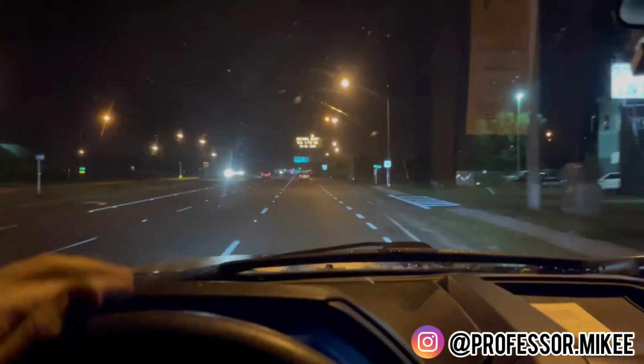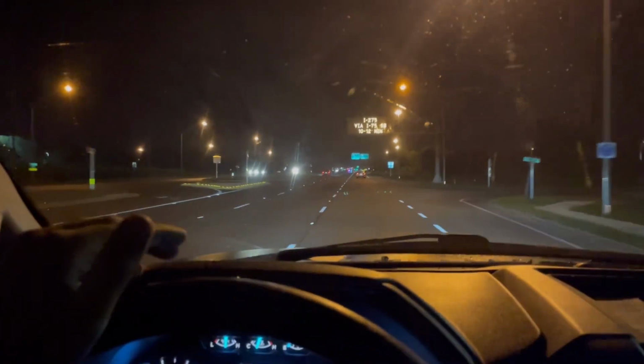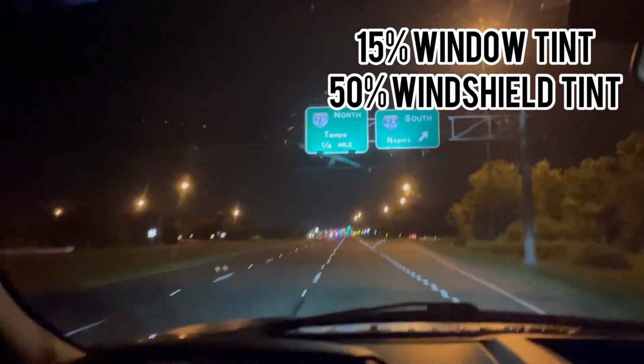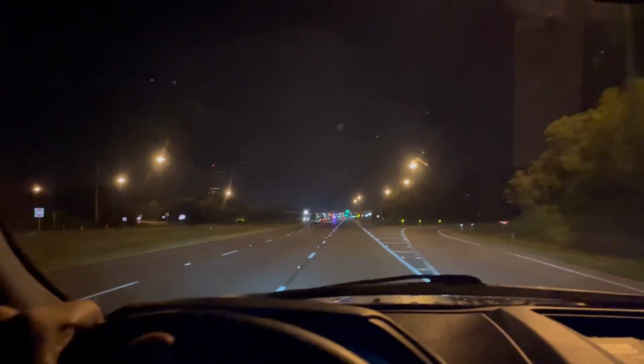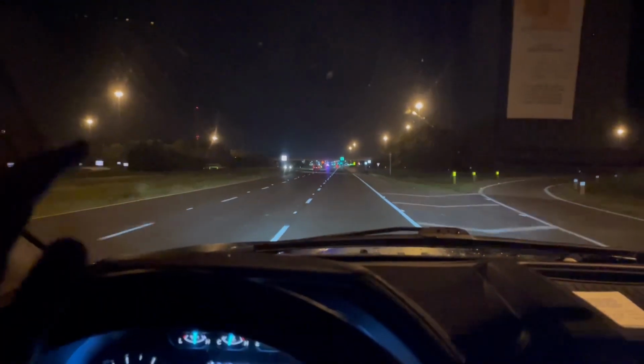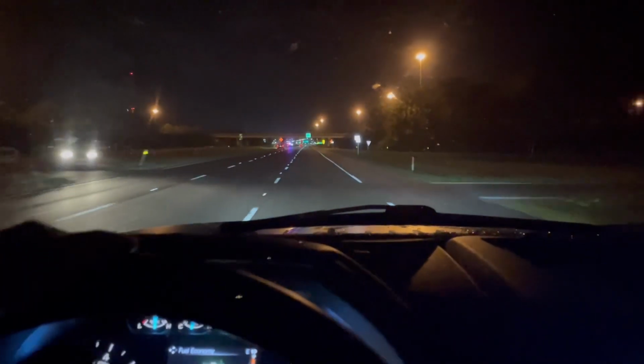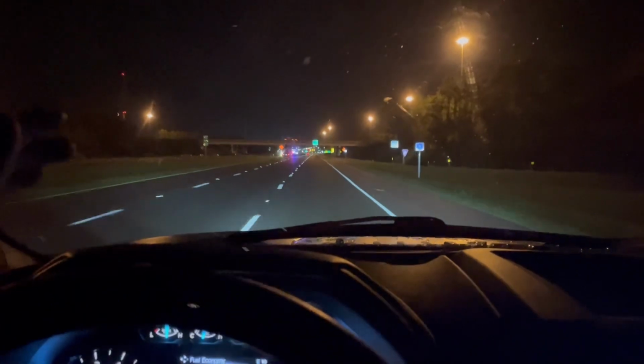So, just want to make a quick video of how it looks driving with 15% window tint on the sides and 50% on the front. So, all my windows are 15%: the front passenger, the back, and the glass in the back, and then the front right here is 50% on the windshield.